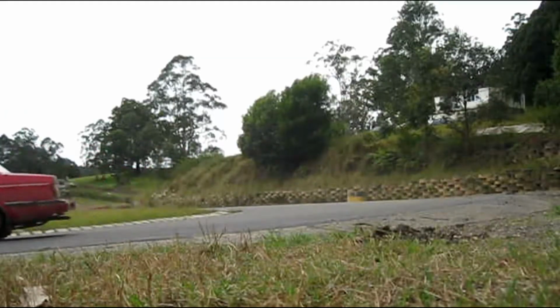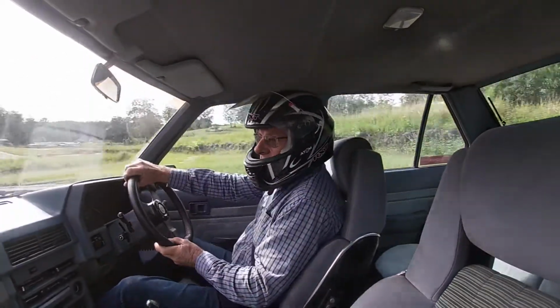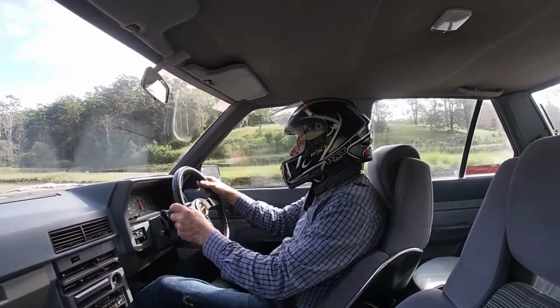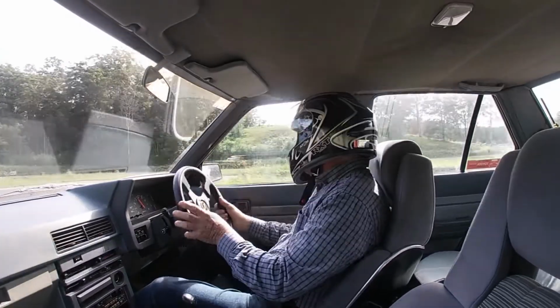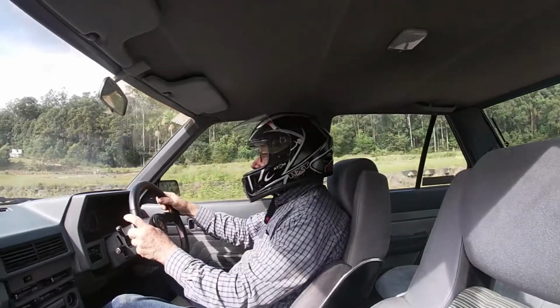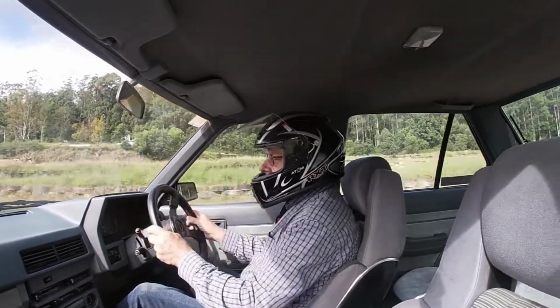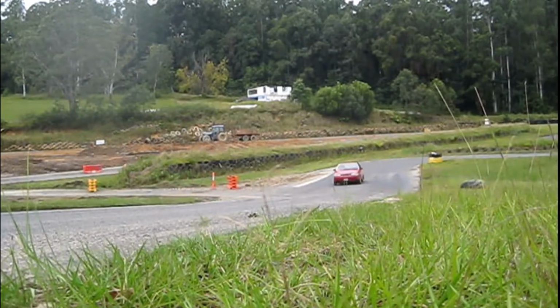Oh, overdone it a bit there and missed the apex. Once you miss that, you miss the second one too. Heading up now towards the double apex corner at the back of the track. Yeah, missed the apex again there. Giving it all it's got though. Down the back straight into turn 6. Oh, nicely through turn 6 and up the hill.